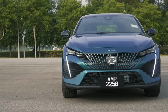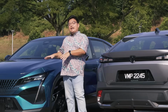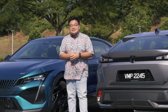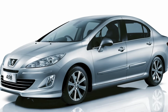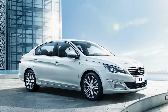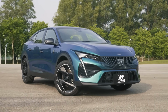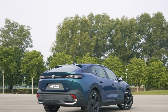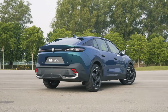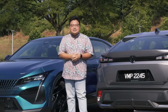But before all those future plans can come to fruition, in the here and now, the Peugeot 408 that we have here needs to be a success. Now, the 408 name is quite familiar for Malaysia. We've had two different generations of the old sedan, but as you can clearly tell from the looks of it, it's a sedan no more. In fact, it's actually hard to classify what this car actually is. It may have a tailgate at the back, but it's just too tall to be a hatchback, but not quite tall enough to be a traditional SUV.